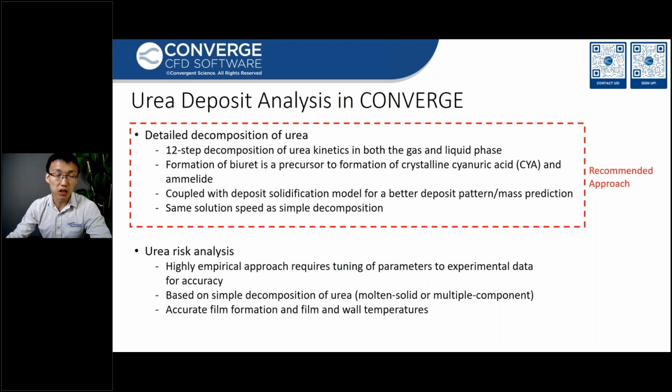So from a higher level, we offer two approaches to do the analysis. The first approach, which we also recommend for our users, is the detailed decomposition of urea. For the detailed decomposition model, we model 12-step decomposition kinetics in CONVERGE for both the gas and the liquid phase. The urea is treated as a precursor to the formation of other deposit byproducts such as silica and amylate. We can also couple it with a new feature called the deposit solidification model for better deposit pattern and mass prediction. Nowadays, the detailed decomposition model runs as fast as the simple decomposition model, so there's no need to run a simple decomposition model unless it is a uniformity index study.